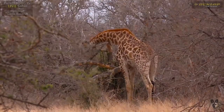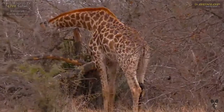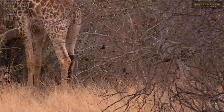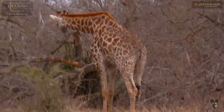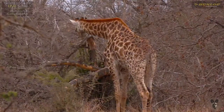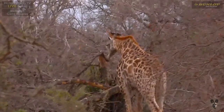Looks like on that giraffe is an oxpecker. I just saw a bird fly there. I'm assuming it's an oxpecker. Or are those fork-tailed drongos? It's a fork-tailed drongo flying around there. It's an association you see quite a lot. Drongos follow. Oh, there's another one coming off to the left here.